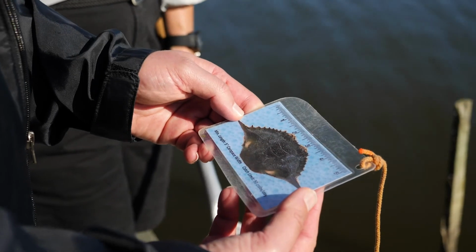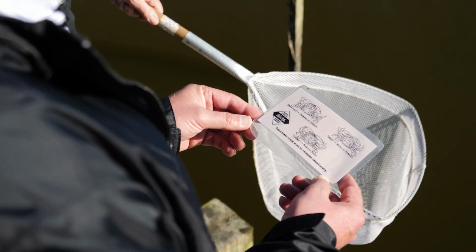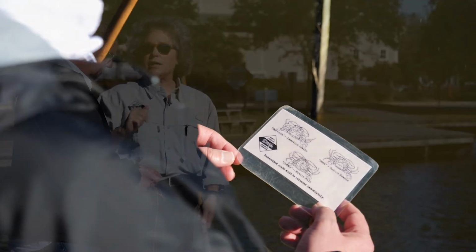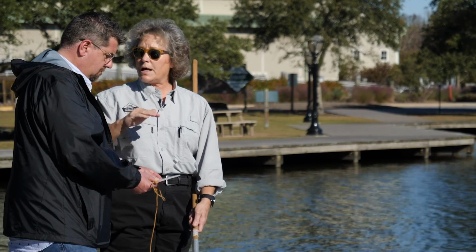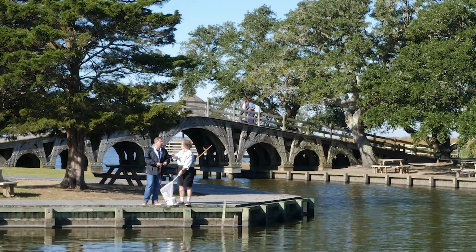And here's your card. Okay. 5 inches. And we measure. So you'll know it's a male, a female, or a mature female. And she's one especially. That's that she crab, like she crab soup. We also encourage that being put back because that's where your babies for next year are going to come from.